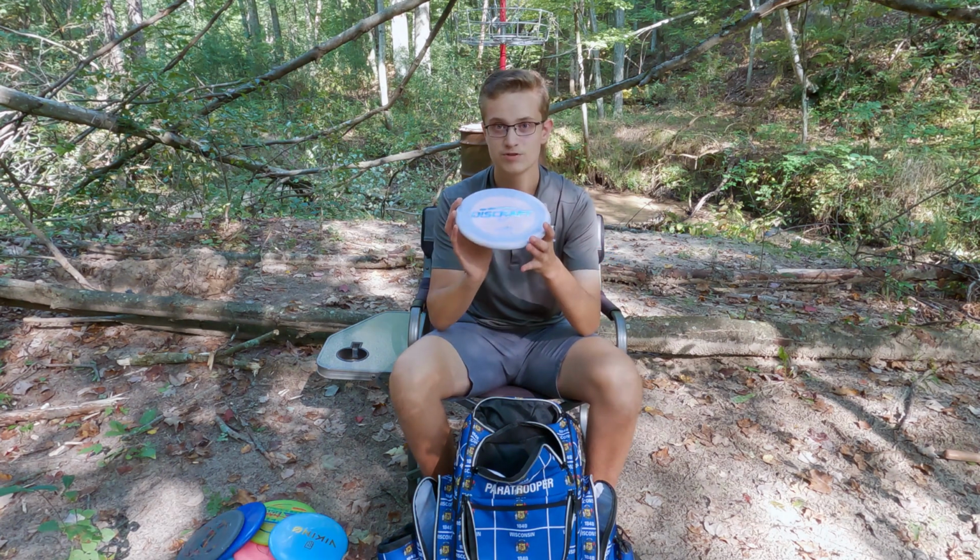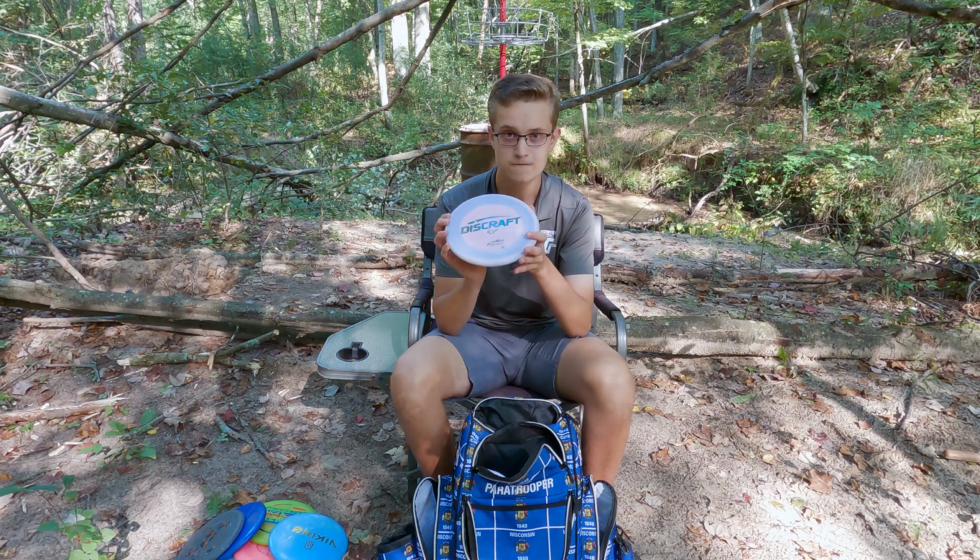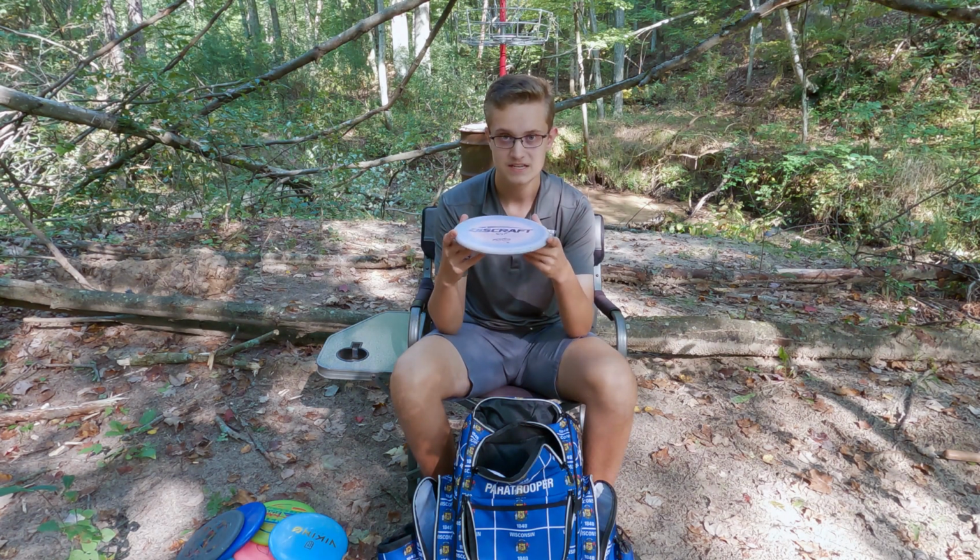As we go from putters into mid-ranges, the Zone fits right in between. I love this disc in the ESP plastic, not only for the look but also the feel.